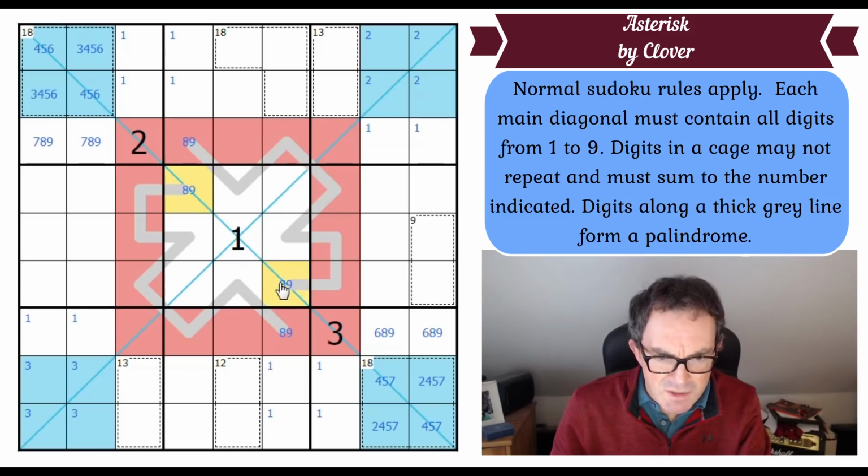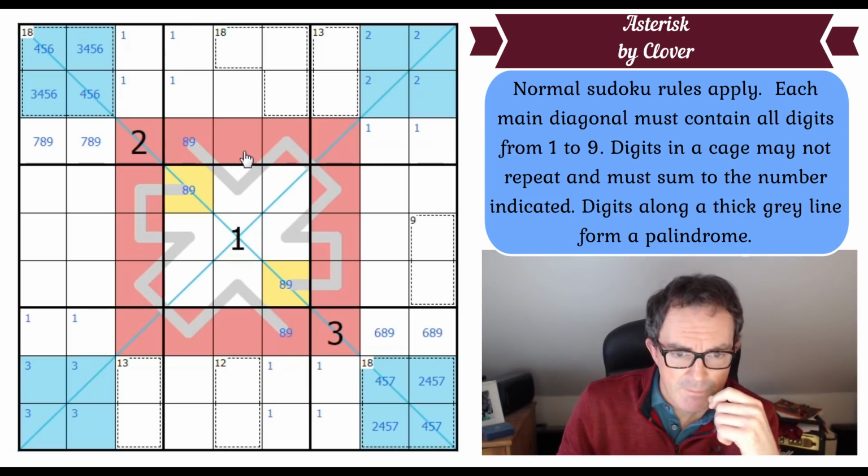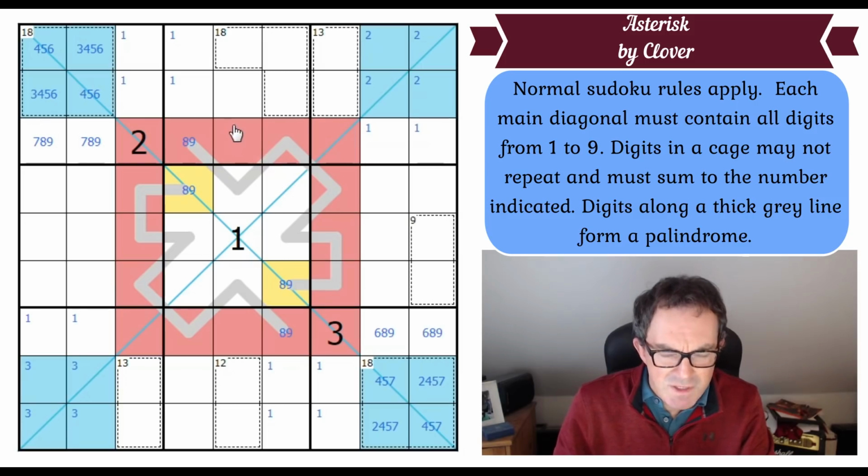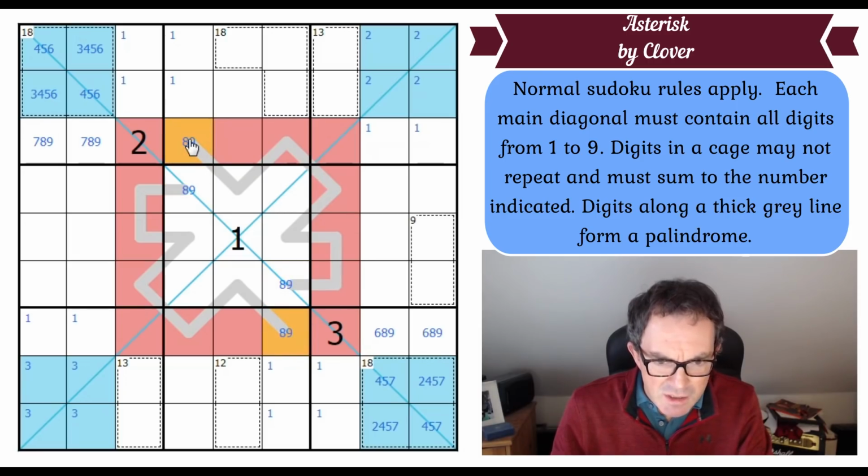Oh, is it the 8s and the 9s? Oh, that would be clever. So what, sorry, I'm not being very articulate. What I'm wondering is whether it is possible for there to be, oh, this is flipping clever. This is flipping clever. I think it's to do with 8s and 9s. I've got an 8 and a 9. I think it's that way round.